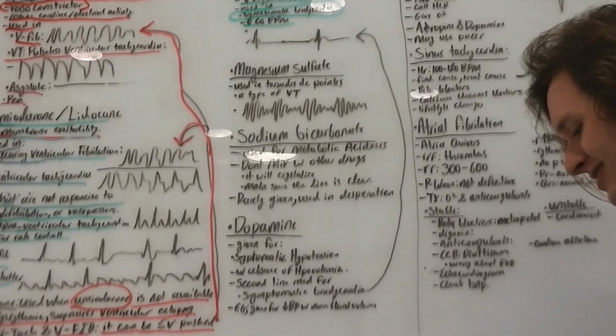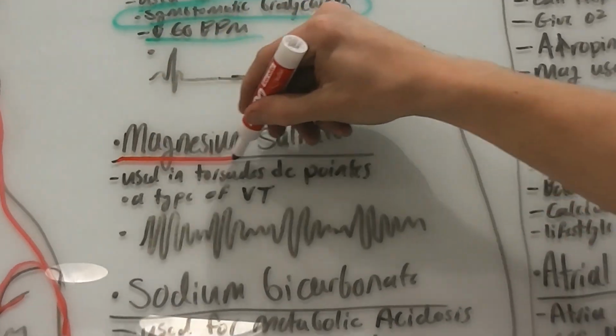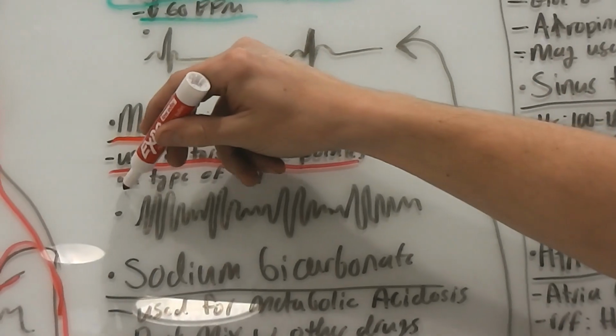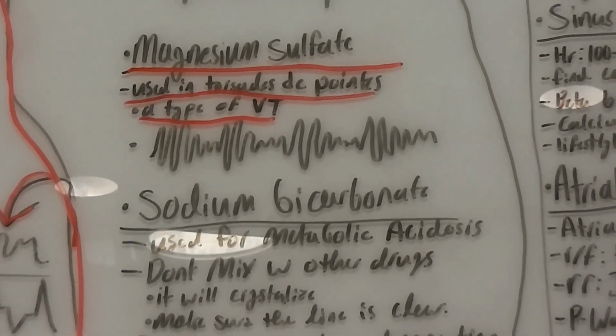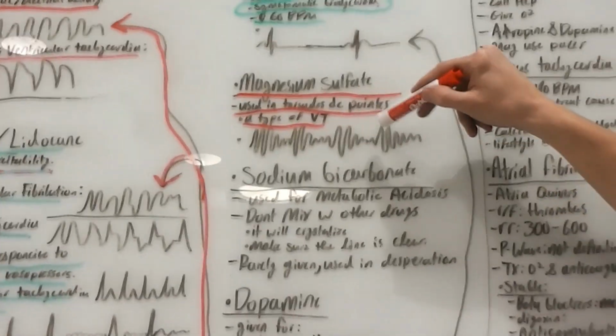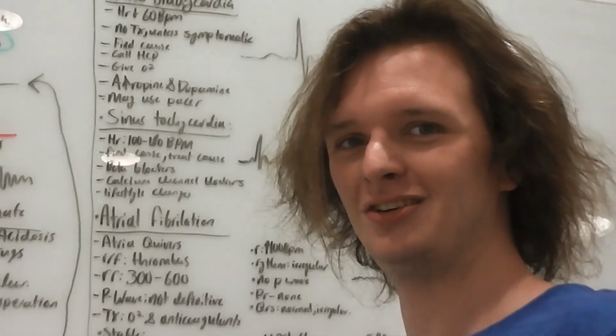Magnesium sulfate, what color? Red. Magnesium sulfate is used in torsades de pointes. Now, this is a type of ventricular tachycardia, and it looks like this. And basically what's going on is the patient's magnesium levels are low. And it's going to make it look like this, these squigglies. And what it looks a lot like to me is some EDM music or techno music whenever they have it go through the thing. Exactly.